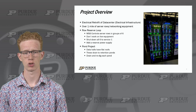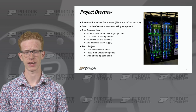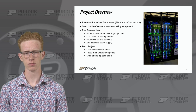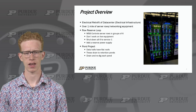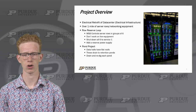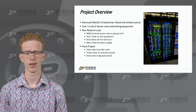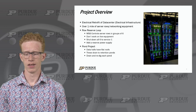From there, it's broken out to rows of servers, RPPs, in groups of 6. So one breaker on the main switchboard controls 6. I'm simplifying things, but it controls 6 rows of servers. The owner I worked for does not allow any service work to be done on live equipment, so if they want to do any work on a server or a networking row, they have to flip that breaker in the main switchboard room and turn off not just 1 but 6 rows.